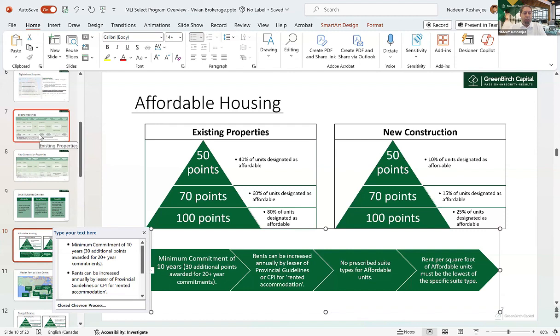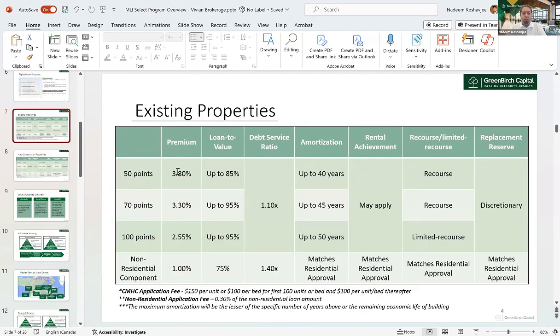And I'll give a bit of an overview here. When you look at existing properties, the different point levels are based on how many points you get. The more points you get, meaning the more units you have as affordable, or the more energy efficiency or accessibility you do, the better the benefits. If you only get 50 points for an existing building, you can only get up to 85% loan to value. But if you get 70 or 100 points, then that can increase to 95%. The same with the CMHC premiums that get added to the mortgage, similar to a first-time homeowner mortgage. It's a type of mortgage insurance, essentially. The premiums decrease as the points go up because they're trying to encourage people to get more points, to give more affordability, energy efficiency and accessibility.